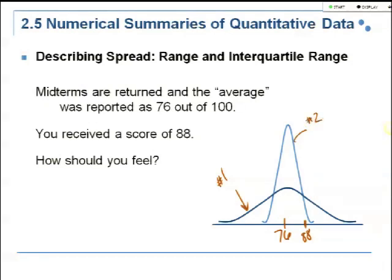Number 2, right? Number 2, relative to the peers in the scores, you're looking much better compared to the first distribution. They both have the same shape, they both have the same center, but they differ in their spread or variation. And it's important to know that aspect of your model too. And a score from one distribution being 88 from 76 may look better relative to that idea of how spread out the values are. So a couple measures of spread to go along with measures of center.